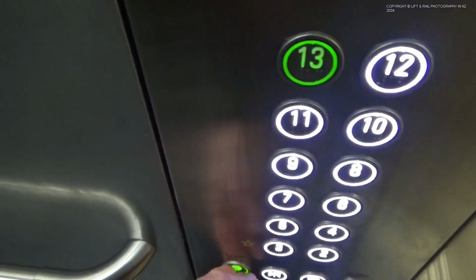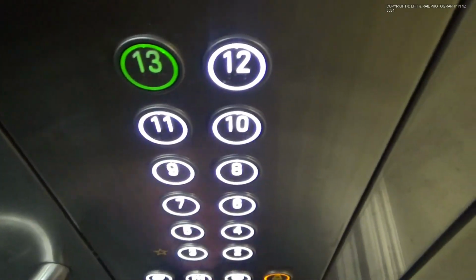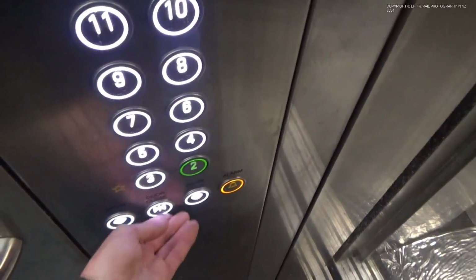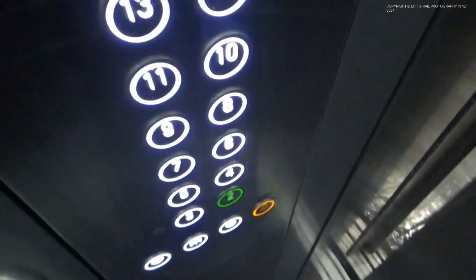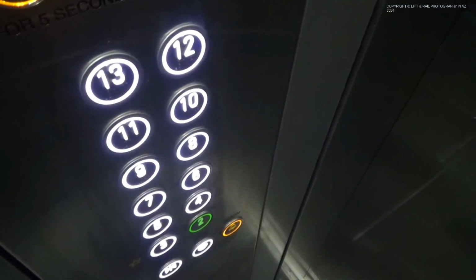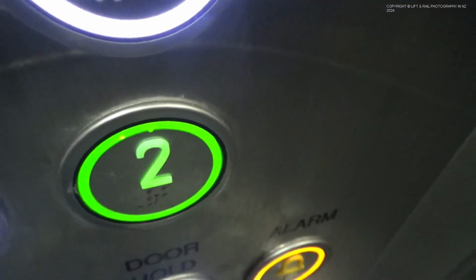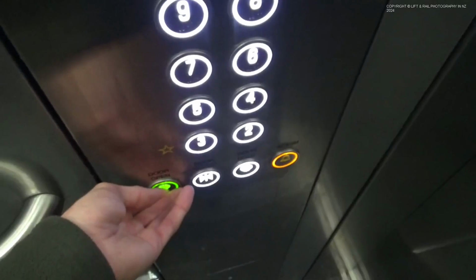This is 12. Thank you. You going down or up? Down. To 3 or 2? 2. Here we are at level 2.